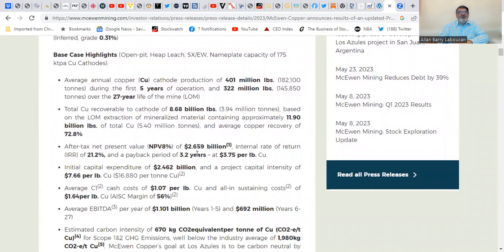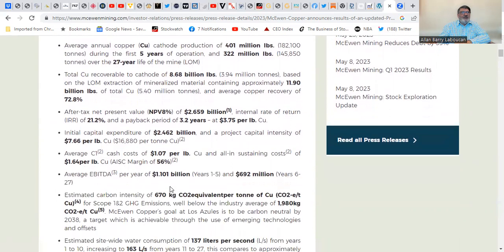After-tax net present value of 2.649 billion. So they're trading at a small fraction of that NPV. Internal rate of return over 21.2% and a payback period of 3.2 years at 3.75 per pound of copper. Initial capex 2.4 billion. Project capital intensity of 7.66 per pound of copper. Average cash cost of $1.07 per pound of copper, all-in sustaining costs of $1.64 per pound. Average EBITDA per year of 1.1 billion from years 1 through 5, 692 million from years 6 through 27.